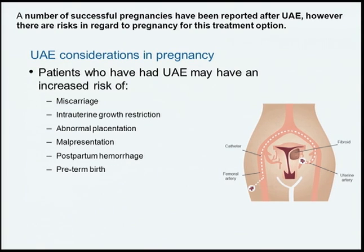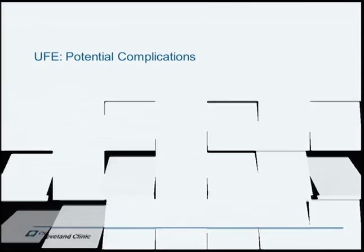Why? The literature shows that there's a greater risk of miscarriage, intrauterine growth retardation or restriction, abnormal placentation such that the placenta is adherent and does not separate, leading to postpartum hemorrhage, higher rates of malpresentation, preterm birth, and intrauterine synechia. Sometimes even amniotic band syndromes have been reported in offspring of women who have had embolization.